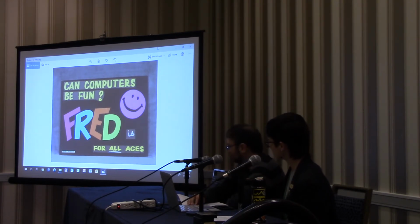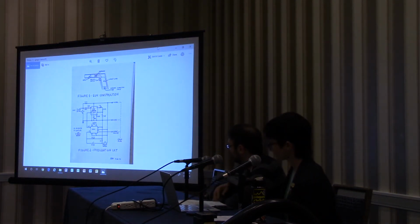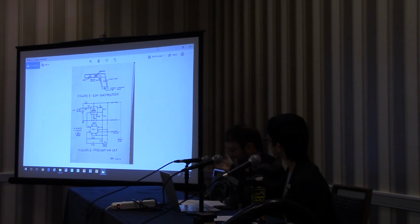From there, they started working on other approaches. They standardized the hardware, and they built, I think, 7 Fred units to test out stuff. One of the things they came up with was a light gun. Joe Weisbecker had been able to get his hands on a Magnavox Odyssey and the light gun for it. And he was trying to figure out how it worked, how they could use that themselves.